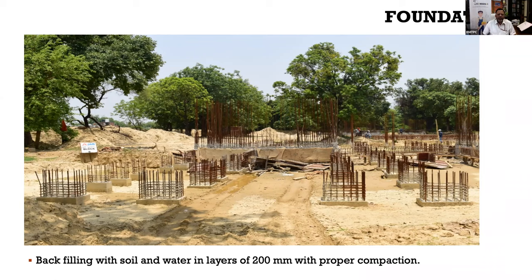So what you have to do is the backfilling layer by layer. You have to put a layer, then you have to sprinkle some water, then you have to compact it, and then you have to put another layer. So proper compaction in layers of 200 mm you have to do, and you have to do that backfilling. After doing backfilling, you won't be able to see the raft which we have put with so much reinforcement. All you see is these columns, and this is your plinth level.